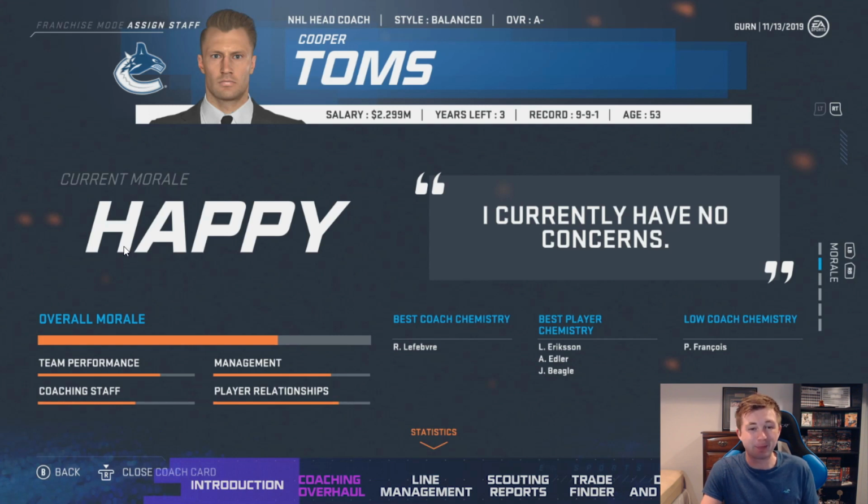Next up, we actually have the coach's morale. As you can see there, it says happy, pretty self-explanatory, has no concerns. The morale is actually no longer smiley faces, like you've got your big smiley, small smiley, neutral face, then a little bit upset and angry. It's now actually a bar just showing where his morale's at.